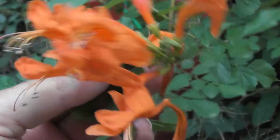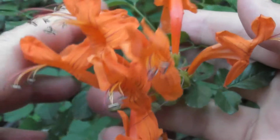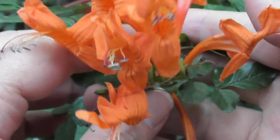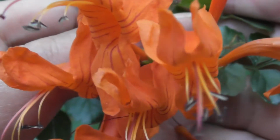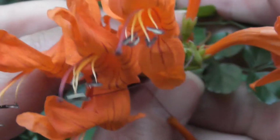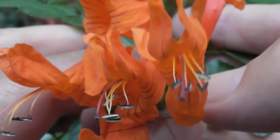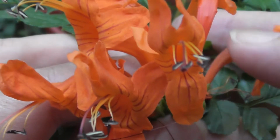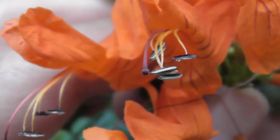It's related to trumpet vine, Campsis grandiflora from China, but it doesn't bloom at the same time. Trumpet vine's already finished for the year, but this Tecoma capensis blooms much later. It does look a bit like a honeysuckle, doesn't it, in a way? It is reminiscent of nectar. Isn't it lovely?